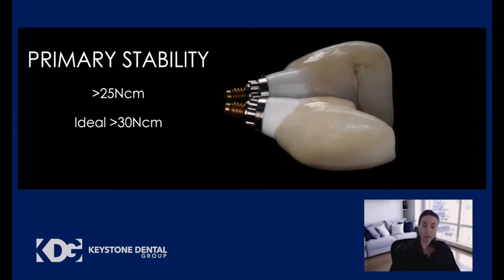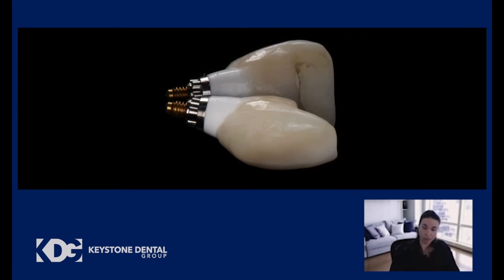right way. For us to be able to place an implant and a provisional at the same time, we want to get a good primary stability. It's a little bit confusing in the literature. Some people think that anything above 25 Newton centimeters is enough for us to load the implant. Some people feel a little bit more comfortable with 30 Newton centimeters. Anything above 30 Newton centimeters for primary stability will be the ideal value that we want to achieve for us to be able to load the implant immediately.